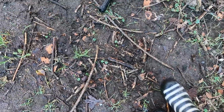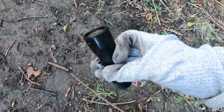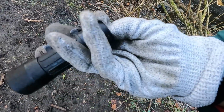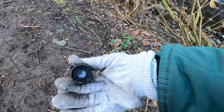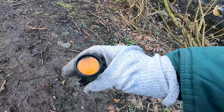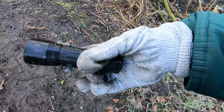Well, we're on the way down to the river and I found this. I think it may be a torch. Can I turn it on? Or is it a sight of some kind? Or something, a spotting scope? Yes. It's not a torch. It's definitely something to look through. Oh, does anybody know what that is? Let me know in the comments below. I'd love to know.